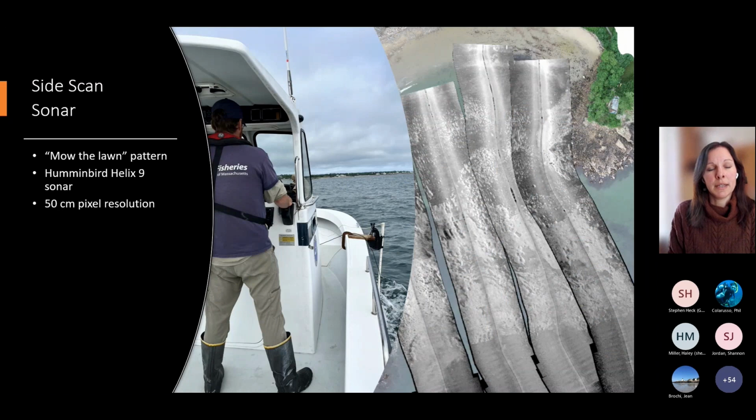Side scan sonar was conducted in the field with our field partners at Mass Division of Marine Fisheries. We followed a mow-the-lawn pattern using, again, an off-the-shelf consumer-grade product called the Humminbird Helix 9 sonar. This is really a jazzed-up fish finder that turns out to be really good at mapping eelgrass too. And this provides 50-centimeter pixel resolution imagery, which is stitched together to form these nice mosaics, these bands across the survey area.